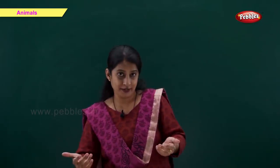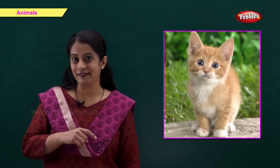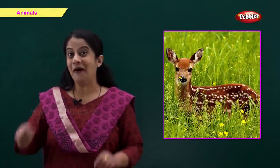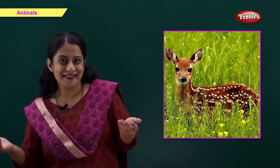Friends, now I will show you some pictures and you should tell me the correct word for it. So, let's start. Friends, this is right, a cat. Okay, which animal is this? Come on, tell me fast. Yes. A deer.